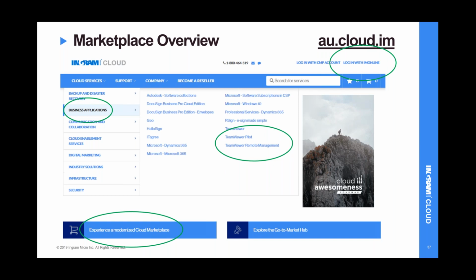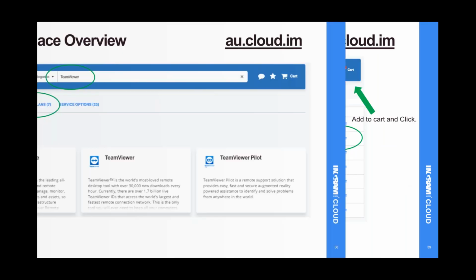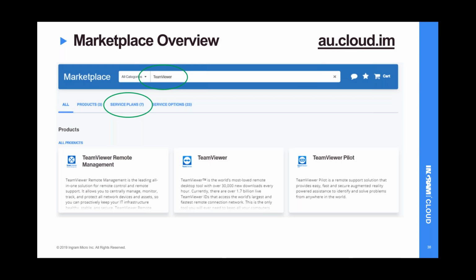So to find TeamViewer on the marketplace, you log in using your account like you normally would. TeamViewer products are under 3 categories, as you can see, under business applications. This is the old control panel, but I prefer going through the new control panel here, modern workplace. So I type in TeamViewer. That's the way that I choose to do it because I like to see all of the plans. You can see here that there's 23 options because the other options are the IBM Master 360 ones.